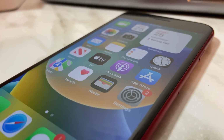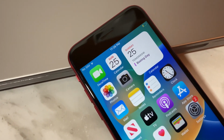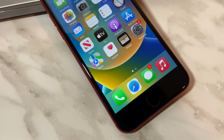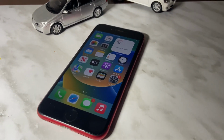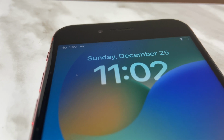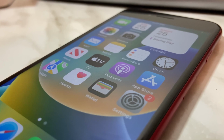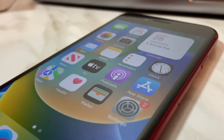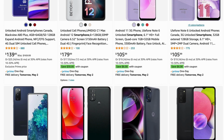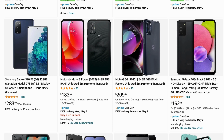The screen is definitely nothing special though. It doesn't flow into the edges or curve with the chassis. It's just the standard 4.7-inch screen that we've seen for ages now, with that mediocre 1334 by 750 resolution and a Retina HD 326 pixels per inch. This screen pretty much sucks compared to everything else on the market today. Even budget phones now have large, vivid Full HD screens, making this one look positively obsolete, especially with those bezels.